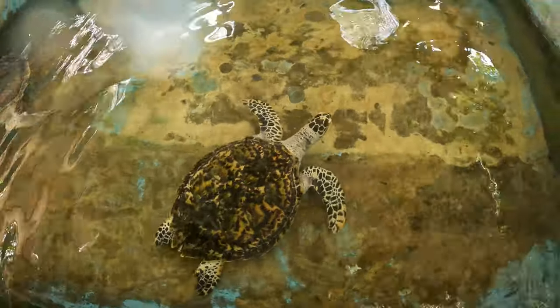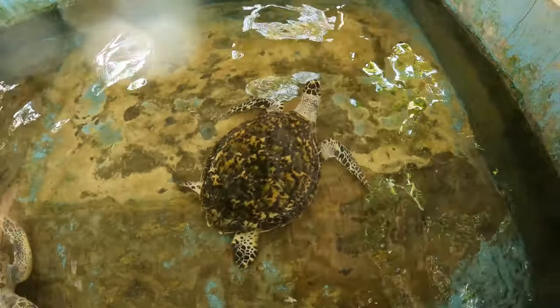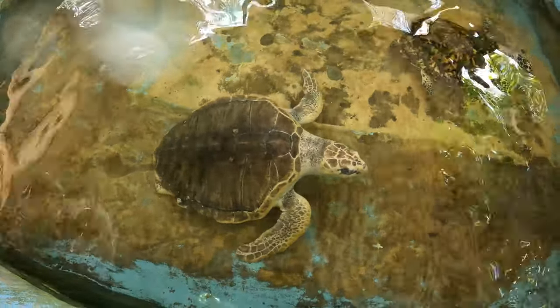And this beautiful one with a colorful shell is a Hawksbill Sea Turtle. This is the female sea turtle. She was rescued from a vessel strike a few months ago. Her weight is around 27 kilograms.